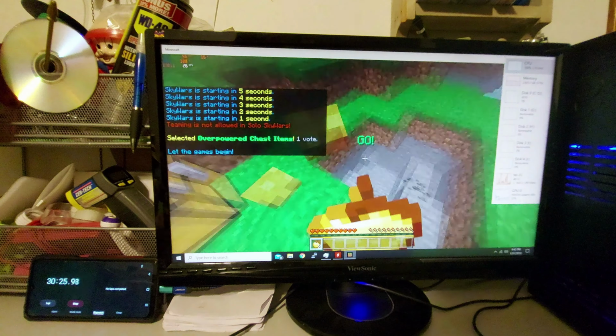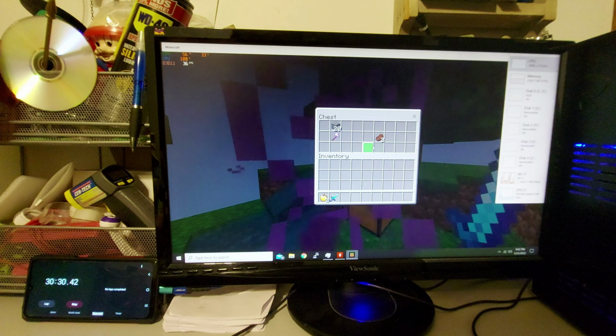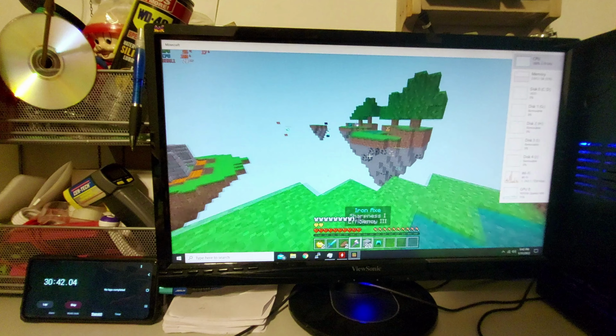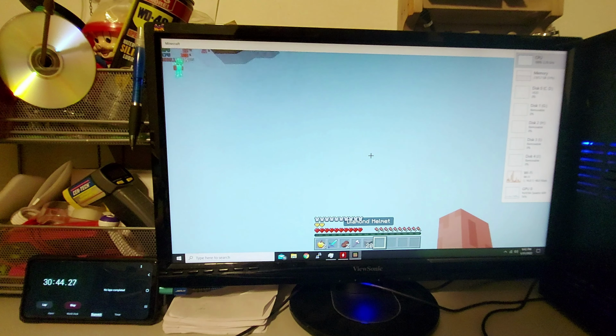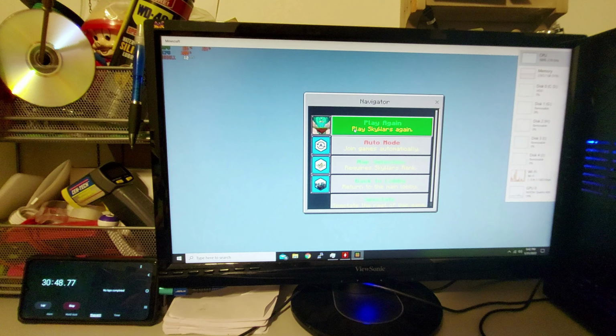I decided to hop into a match of Skywars, and it was getting between 17 and 40 frames per second, so it was a stuttery but working mess. And also, it's playable to the point where I cannot blame this death on lag. This is genuinely just me not able to play the game and falling into the void like a noob.